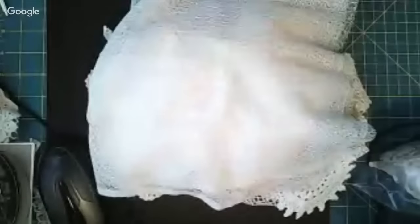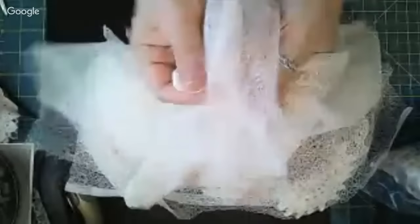A nice big piece of this, and there's only 8 of these available, which is the super soft webbing. You can see how it just flows. A nice big chunk of that as well. It's just beautiful. It makes fantastic soft flowers.